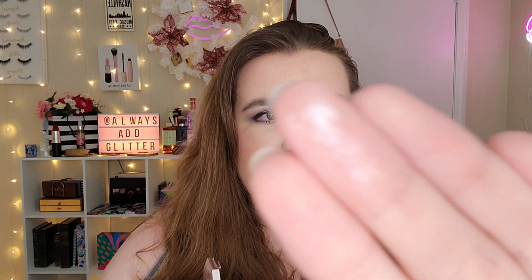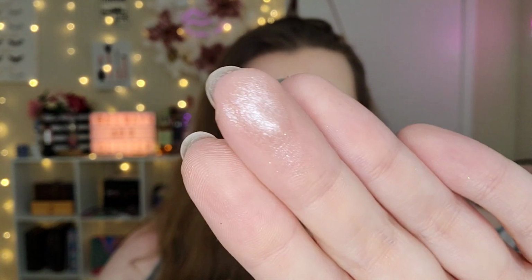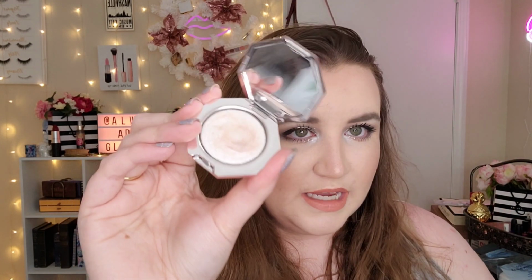It has a putty-like texture, but it's got the most gorgeous, fine glitter, and it makes your skin look wet. It makes a beautiful, beautiful glittery highlight. It has no base pigment to it. It's all glitter, which I love, but it's super, super fine, so it's not really chunky or obnoxious at all.